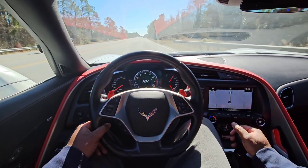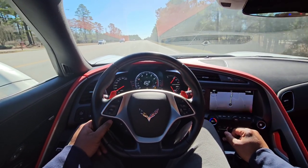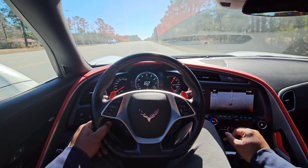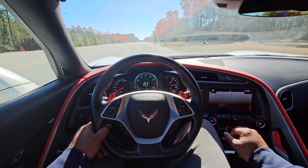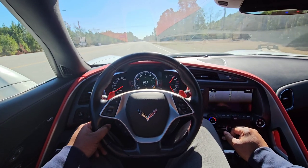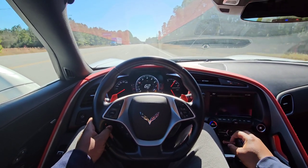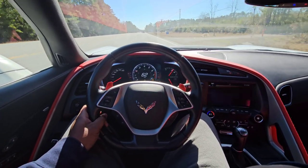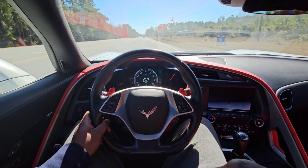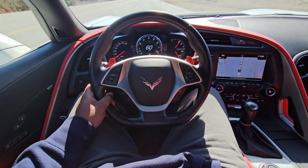I think I got this on landscape mode. I can barely see what it looked like. This is like right up on my chin. See if I can pull it down some. Adjust it.